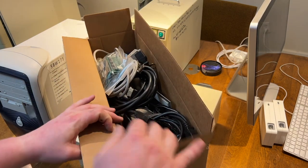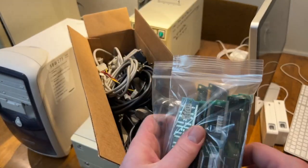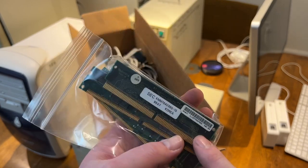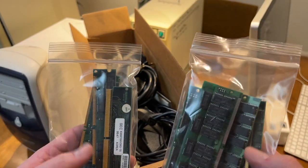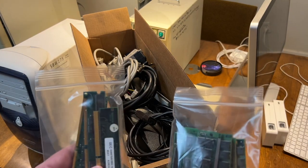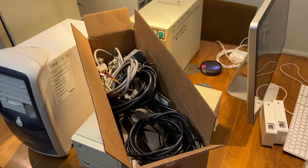And in here, we have a whole bunch of just random stuff. So there were some RAM sticks here, and I'm not sure what this one is. This one's got some different length pins on it. But we got some RAM chips here. I put these in these little baggies, try to keep them nice, because they were just strewn about in the dumpster. And these longer ones here.